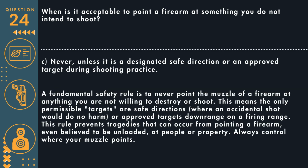Answer. C. Never, unless it is a designated safe direction or an approved target during shooting practice. Explanation. A fundamental safety rule is to never point the muzzle of a firearm at anything you are not willing to destroy or shoot. This means the only permissible targets are safe directions, where an accidental shot would do no harm, or approved targets downrange on a firing range. This rule prevents tragedies that can occur from pointing a firearm, even one believed to be unloaded, at people or property. Always control where your muzzle points.